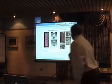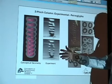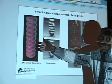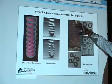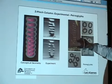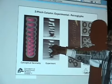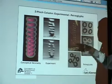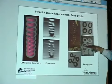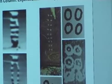Okay, and this is an experimental view cross-section of this conceptual geometry, and this has actually got nine pairs. The most intense synchrotron radiation comes out where the plasma is most intense, which is at the edge of these donuts, as shown in this picture here, and then lesser numbers here. And again, this is found worldwide.